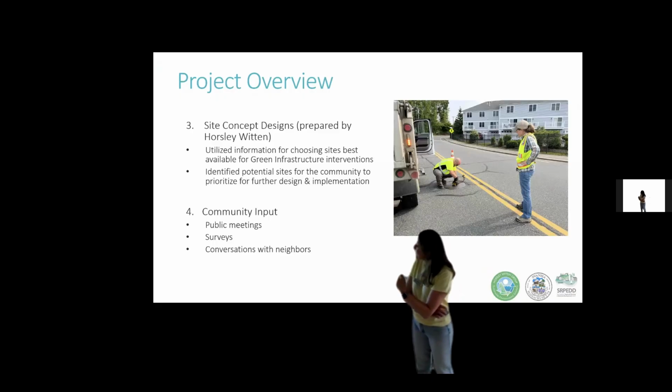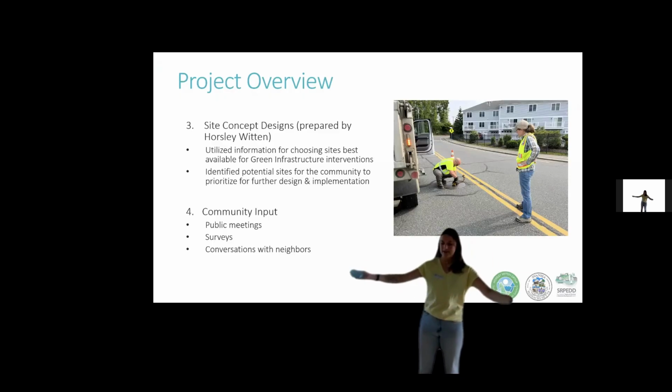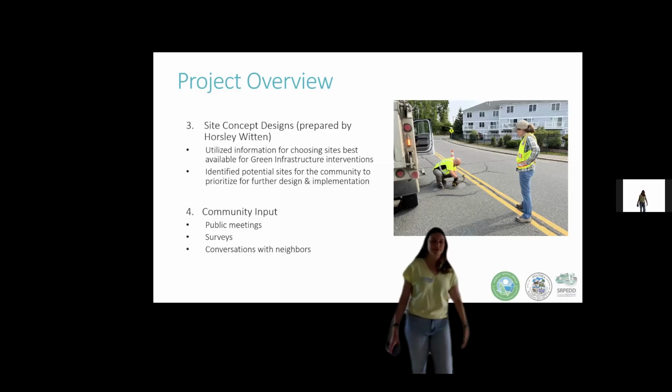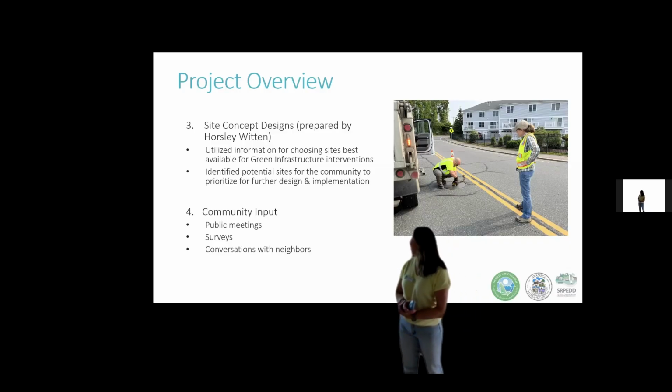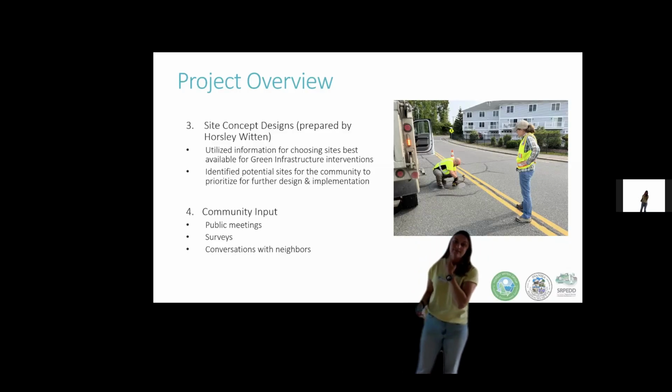So after we get that information back, after we identify what's flowing in from these areas, then we partner with Horsley Witten, with Jeff, to get some concept designs for tackling some of that filtration, either slowing down the water or filtering it through vegetation so that it can pick up those particles before it gets into the bay. And there are plants and forms of green infrastructure, which Jeff will go over, that are really meant to do that and do a very good job of it without impacting the environment too much.